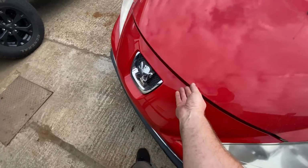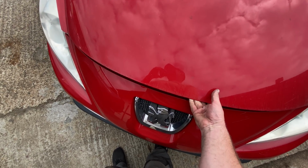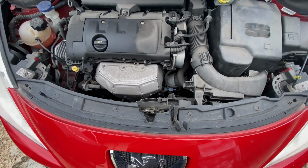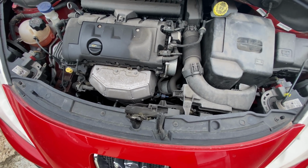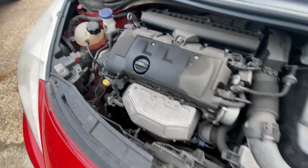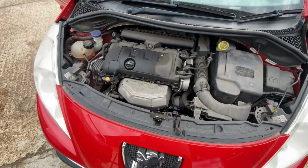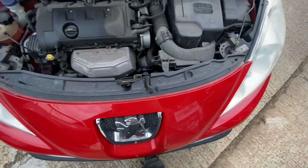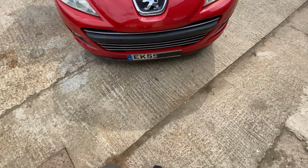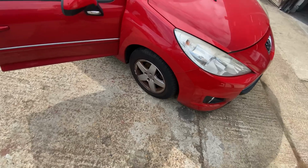Show you the engine. It's pretty clean, just a bit dusty and stuff. This needs a good clean up. But yeah, running really nice. Really nice. I've checked all the fluids. It's got great oils, great coolant as well. I don't see any problem with that at all. And the front end has not been hit at all. It's not been touched, so we've got no damage to the front. So that's good. It's just filthy, so it just needs a good clean.